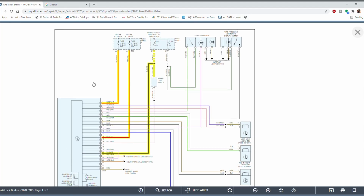And if you take a look up here, we also have this other fuse, fuse number 4, which is a 5 amp fuse on the interior fuse box. And as you can see, it powers this switch over here, or both of these switches here. And so, that may or may not be a fuse that we need to check.